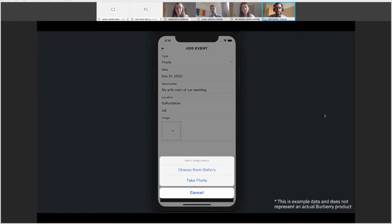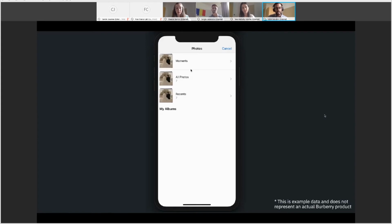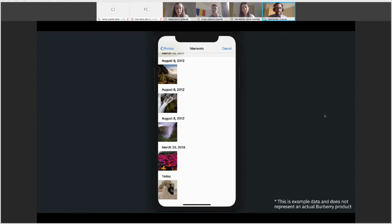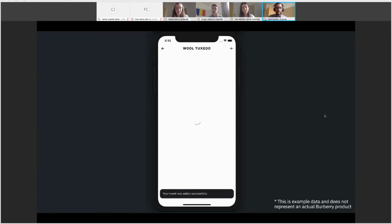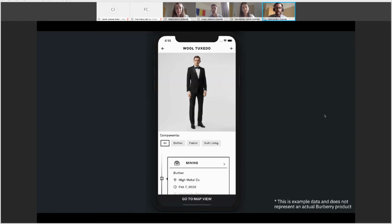And he has the option to take a photo now, but he's actually already got the photo in his library. So he goes and finds that, selects it, and finally taps on submit to add it to the tuxedo's timeline. So this not only adds it to the timeline, but in the background, we have a blockchain that also records that an event has been added.